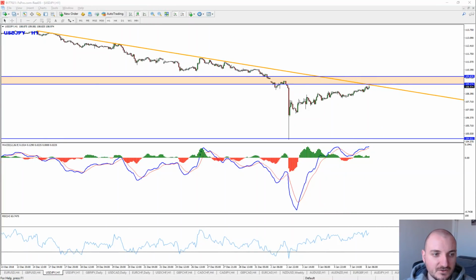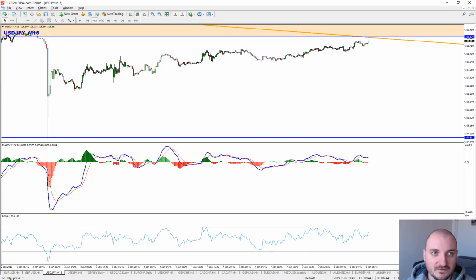1 hour chart is also confirming this higher time frame divergence right here, and this is clearly and obviously in terms of price action looking as a consolidation here. So basically my idea is very simple. The risk reward ratio for this trade could be absolutely fantastic.